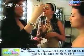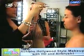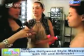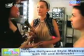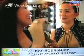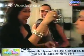Let it dry first. I see. How long does it take to do an airbrushed face? It's like the regular type of makeup that you use. It's just more detailed. I see. So, talagang attention to details. And of course, it's gonna take a little bit longer kasi ginugulo kita, dahil ini-interview kita.